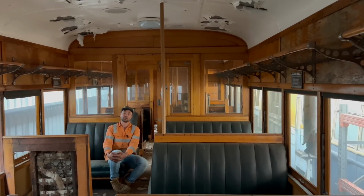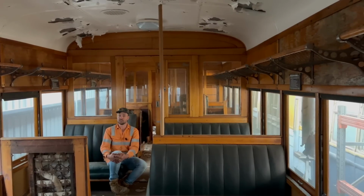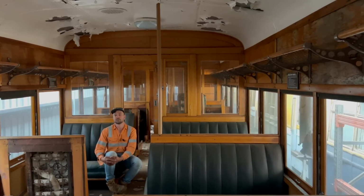But yeah, next year it's going to be another busy one in the workshop, and hopefully we'll be seeing the return of 74RM, which is also quite exciting. Probably later on in the year at this stage in 2025.